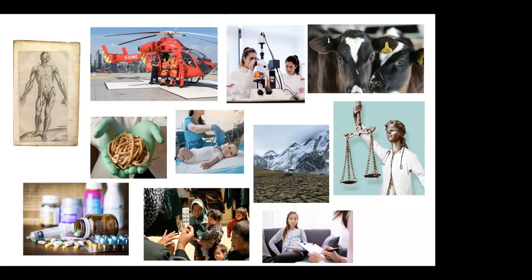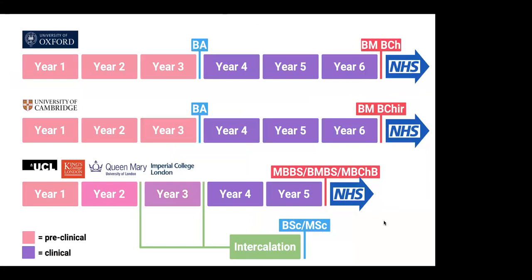So there's a lot of exciting things that medicine in general has to offer, whether you're going to an Oxbridge or a non-Oxbridge university. All universities have to do this as part of your degree. And it's a really enjoyable time from what I've heard from people in the year above. Okay, and then you go on to work in the NHS.